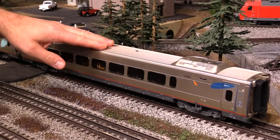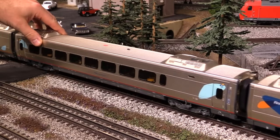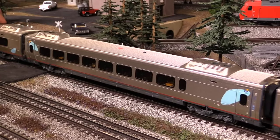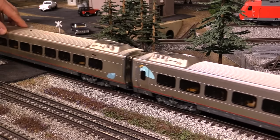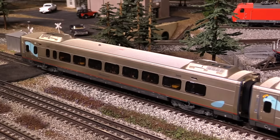So you get the number one first class car that has two doors. This goes by the first locomotive. Then you get the number two four-door business class car right here. And then you get the number six two-door business class car that goes at the other end by the other locomotive. So that takes care of cars 1, 2, and 6, but what about cars 3, 4, and 5? Well, that's where the expansion pack comes in.